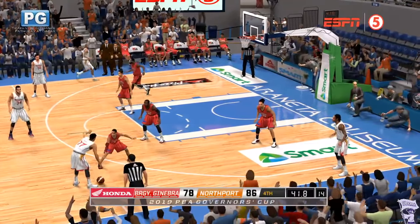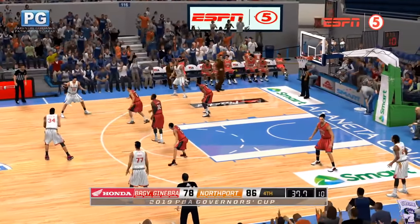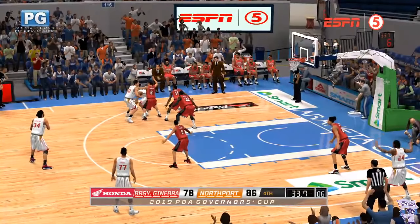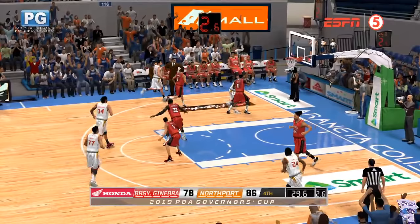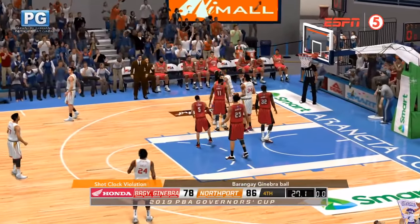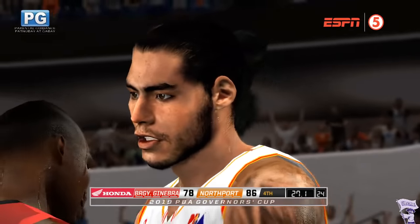Number 77. Lewis covering. Outside, Anthony. Number three, defended by Stanley. Number three. They get it back, and they force the shot clock violation. Great D.